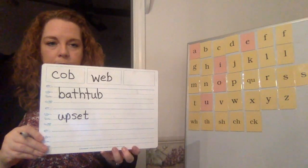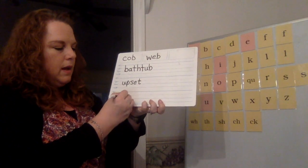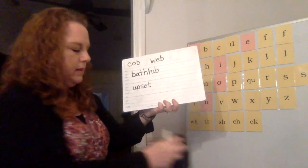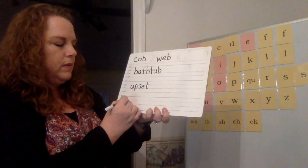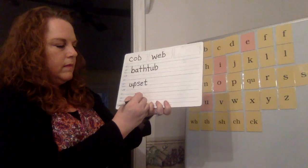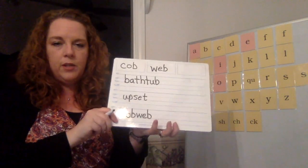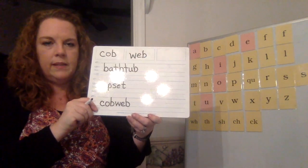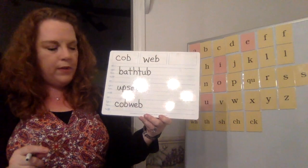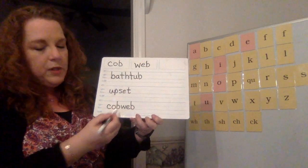Cobweb. And then when we write it all together, cob, oops, messed up, my B got into my O. Make sure you're making those letters the correct size. My nice top to bottom for your letter B, those are tall letters. Okay, no space in between.